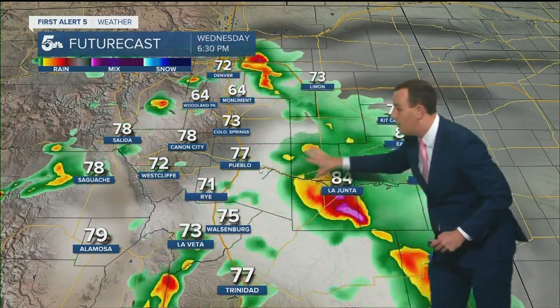There's not as much energy, but when these cells move east from the interstate, this is 6 o'clock, by the way, there is still so much potential and energy for heavy rain, large hail, and these cells will move all the way out towards El Paso, then Pueblo County, and then eventually Prowers County through the end of the evening.